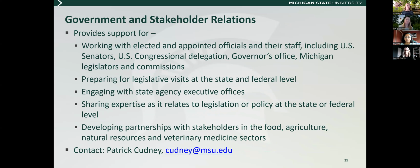So then other CANR resources. If you're doing any projects that involve any government representatives or stakeholders in the community, we do have a resource for that, Patrick Cudney. So if you're working with any elected or appointed officials, including U.S. senators, congressional delegation, governor's office, anything like that, you can reach out to Patrick, and he serves as a liaison between MSU and these groups. So we highly recommend reaching out to him if you have any questions or if you plan on working with any government officials or stakeholders in the community.